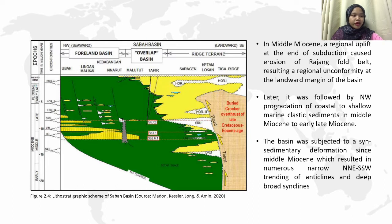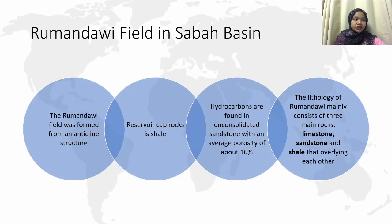As you can see from figure 2.4, the lithostratigraphic scheme of Sabah Basin, the Malikai and Kebabangan and also Kinarut are located nearest to the Rumandawi field. The Rumandawi field was formed from an anticline structure. It also has a reservoir cap rock of shale. Moreover, the hydrocarbons are found in unconsolidated sandstone with an average porosity of about 16%. The lithology of Rumandawi mainly consists of three main rocks, which are limestone, sandstone, and shale overlaying each other.